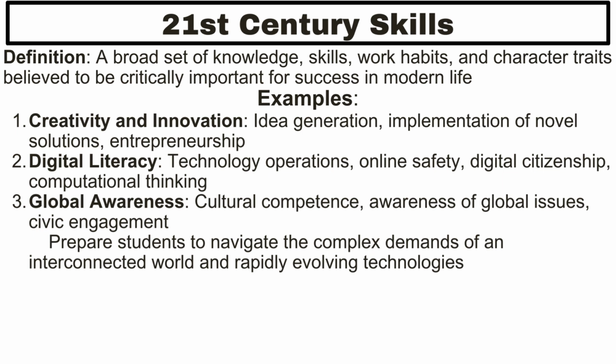Digital literacy involves skills and knowledge necessary to effectively navigate, utilize, and critically engage with digital technologies. Last is global awareness. Global awareness is an understanding of the interconnectedness of the world, recognizing and appreciating the diversity of cultures, perspectives, and issues.